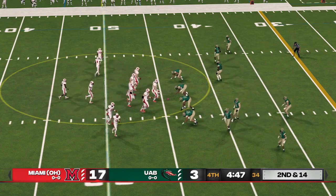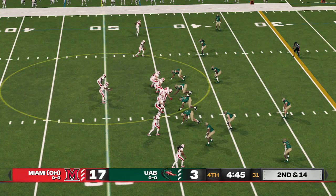Hey, that QB's trash. Let's go. Let's go, Mike 50. Mike 50.